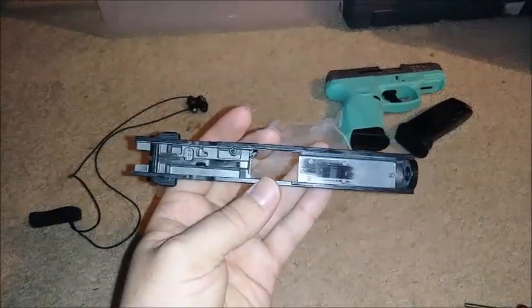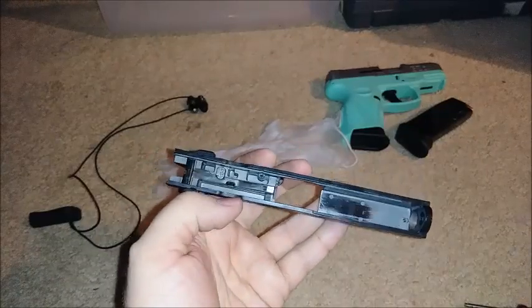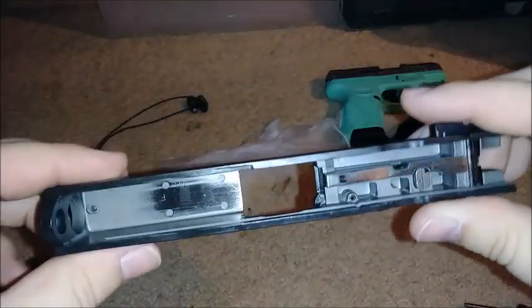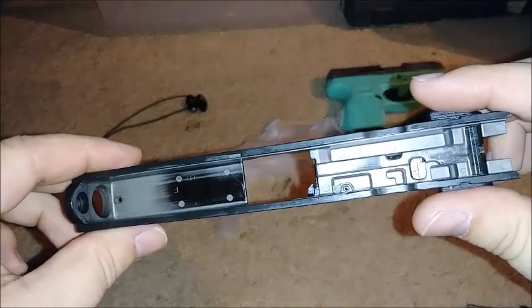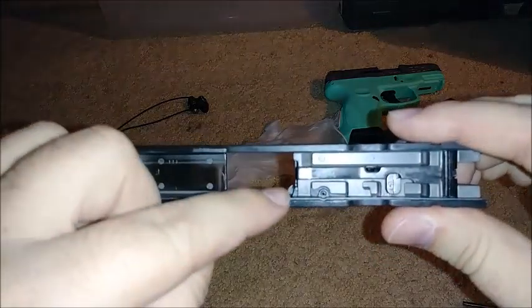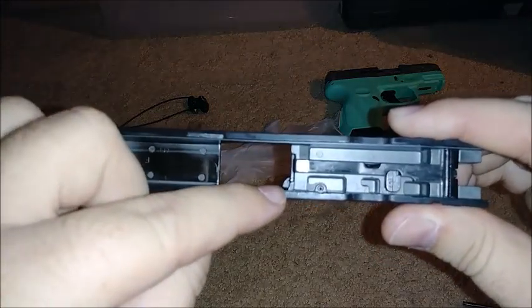And this slide's completely new. Look at it. There's no dirt in here. There's no nothing in here. They replaced the whole slide. And now, if you remember my other video, this extractor was kind of thin. This is way more robust.